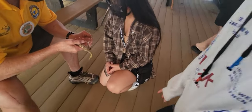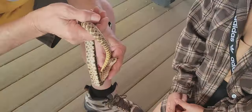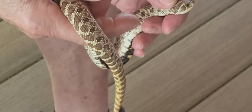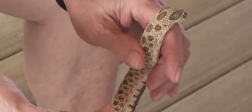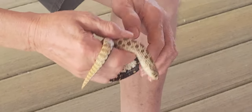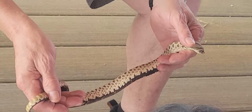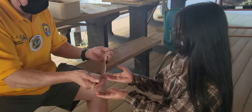Because it sticks up, he looks like a pig, doesn't he? And he eats toads. You know, frogs. That's why he can go down in the grass, down in the dirt to get the toads out. Ooh, and he's a little bit different. He tries to mimic a venomous snake. You see his coloring? It kind of looks like maybe a rattlesnake. But that's just, would you like to hold him? Sure.